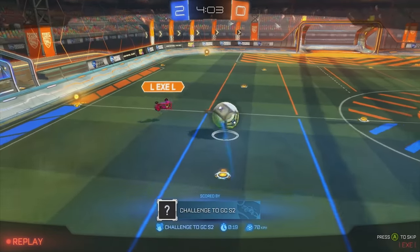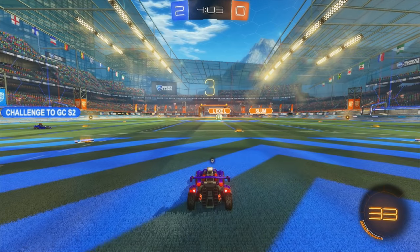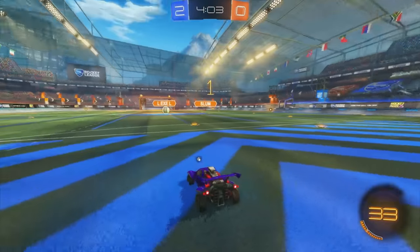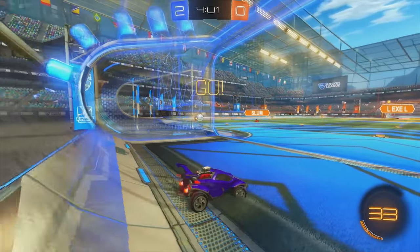I almost accidentally drove into the boost in front of me because you scored. I knew you were scoring by accident. Like that one in front of me, I got scared. Watch out for the boost pad. All right, please, just don't grab. We'll get the lead. We can just sit in net. I don't even want to do anything. I'm so scared.